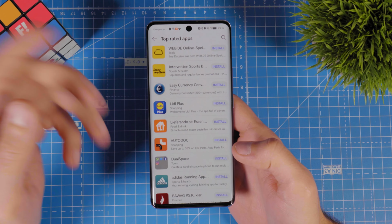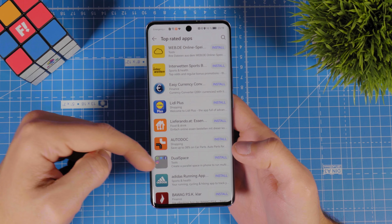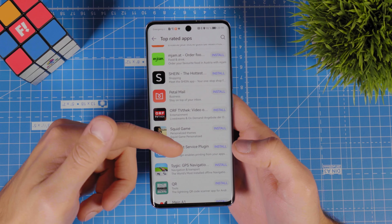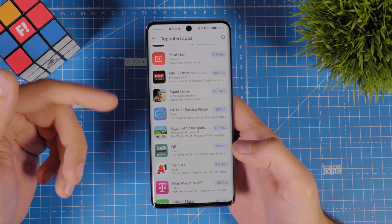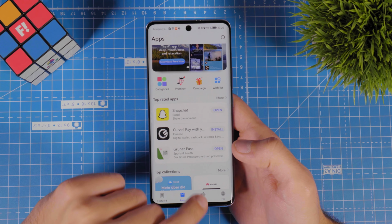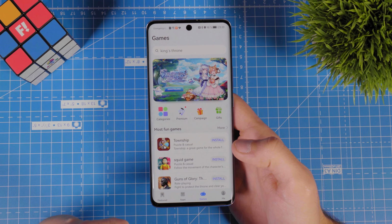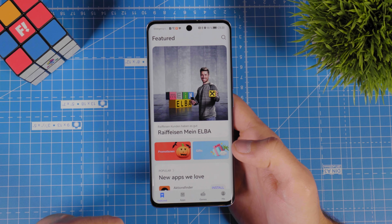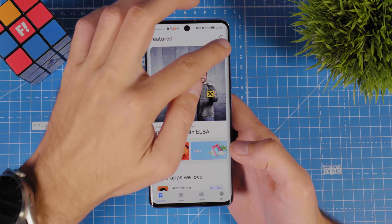So here we have a lot of Austrian apps, Austrian delivery service, Gspace, CapCut. As you can see, also many Austrian news companies. So there are many things in there which you also have on smartphones with Google, so you don't need to worry about that. Anyhow, there are still some apps missing in the AppGallery, and then you can still search for it.